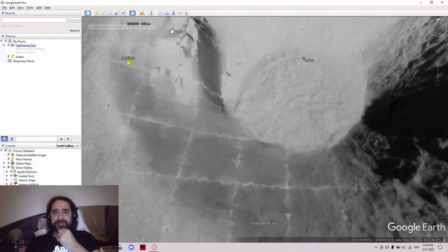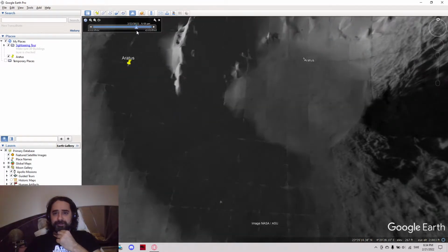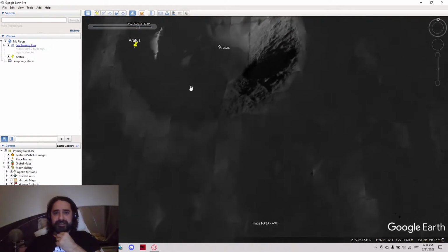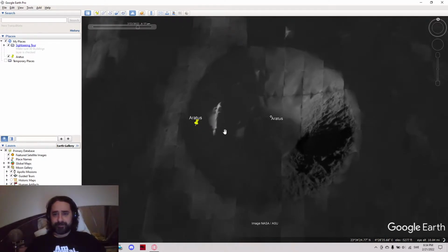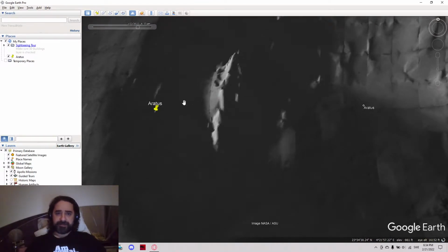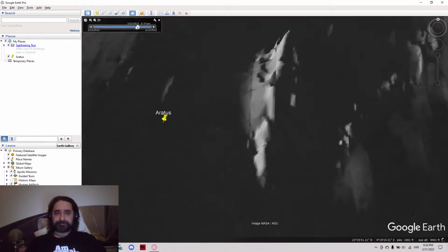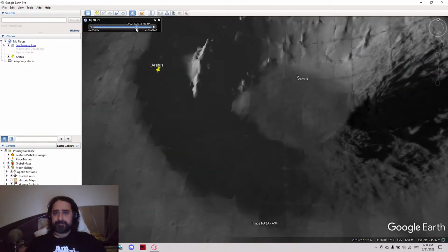As you can see here, if I bring the lighting so it matches, as much as it can, the Lunar Observer photo, there's a ridge here that's illuminated, and it's quite a deep space over here. So let's bring it more too. Yeah, kinda like this. That's the zoom.